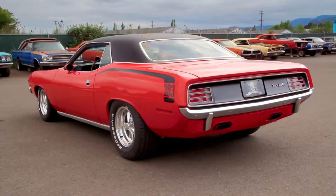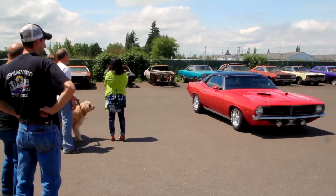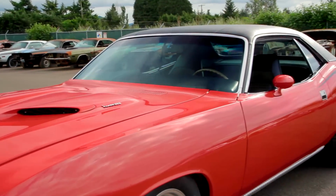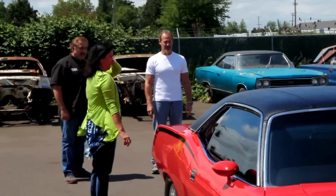It looks better in real life than it even does in pictures. Mark? Yeah, it's gorgeous. Oh my gosh. Absolutely stunning, isn't it? It exceeds my expectations, let's put it that way. After the long wait that we just went through with this car, it's a gem. It's beautiful. Can't believe how it turned out. That is freaking beautiful. Finally.